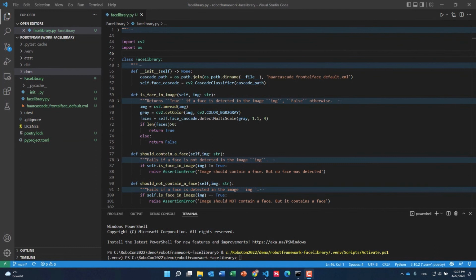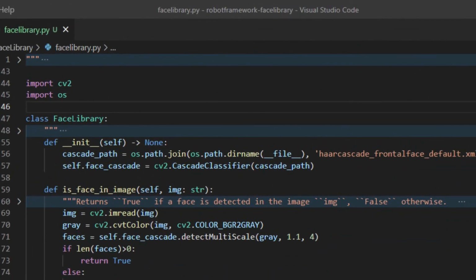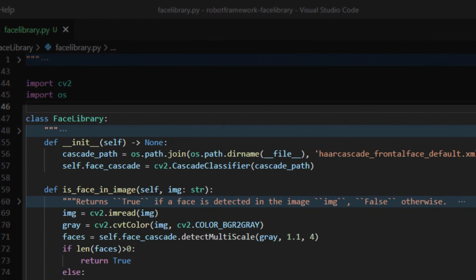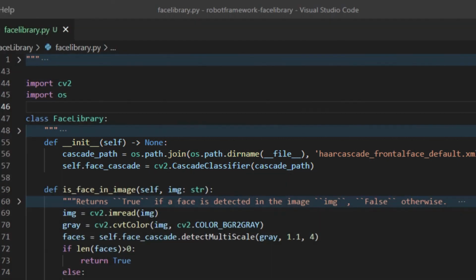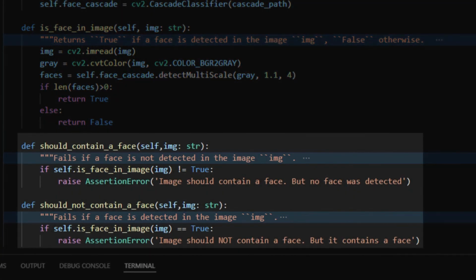So let's have a quick look at the source code of the library, which I already pasted here. So we have a single module, facelibrary.py, and inside that we have a class FaceLibrary, so the same name as the package name. Inside that class we have an init function which will initialize the class. In there we will load a model for face recognition, an XML file which is also part of the Python package now. And we have several functions which will later act as keywords. So a function is face in image, and two keywords for assertions, should contain face and should not contain a face.